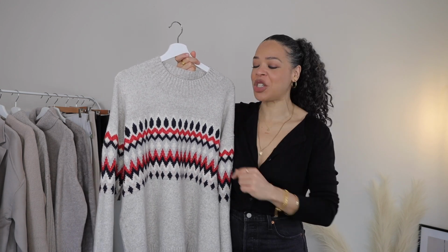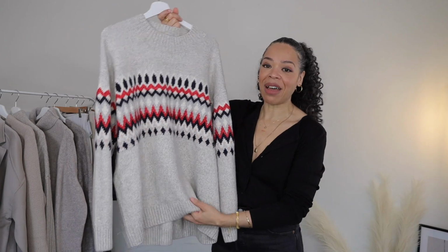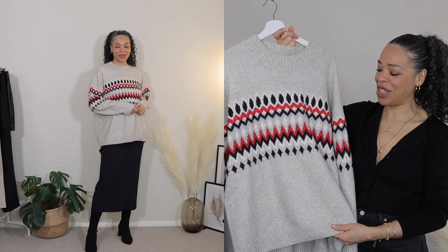It reminds me of a jumper I had many moons ago, also from H&M, that every time I put it on at the Christmas time period, everybody said, oh, where did you get that Christmas jumper? When in fact it wasn't a Christmas jumper. But I love it. This one, the color combination is stunning.